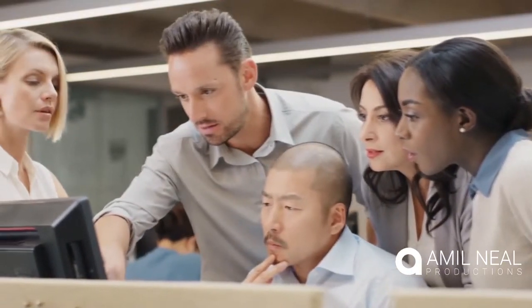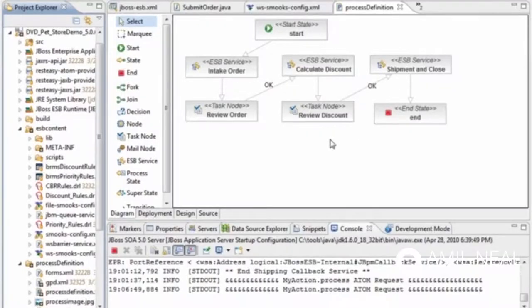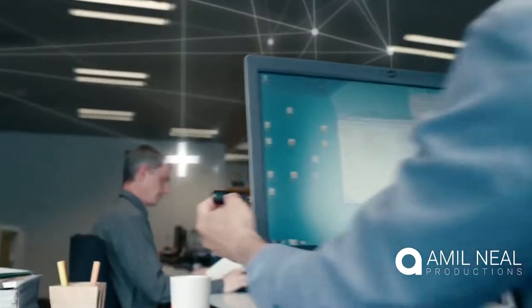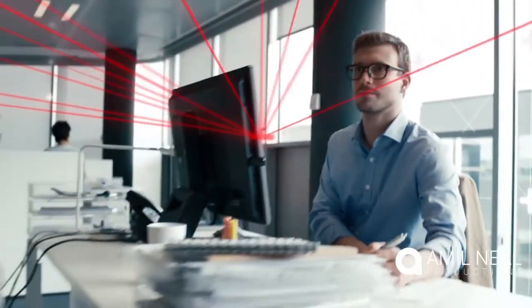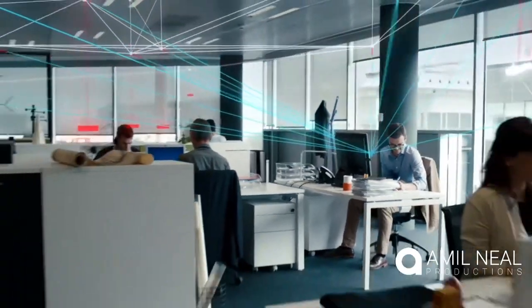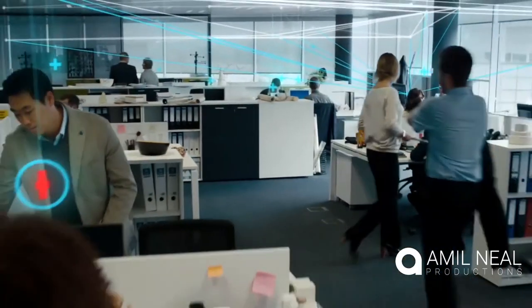Service-oriented architecture is the preferred development architecture today. And if you are using SOA, then you should know about ProDoc. It is not just better than your current SOA platform, it is better by a factor of 5. You can build your applications in 1/5 the effort using vanilla programming resources already available within your organization.